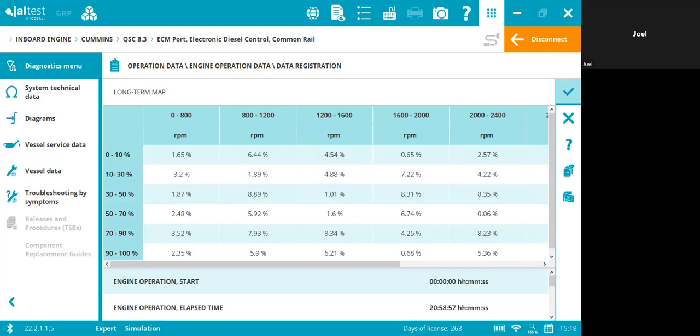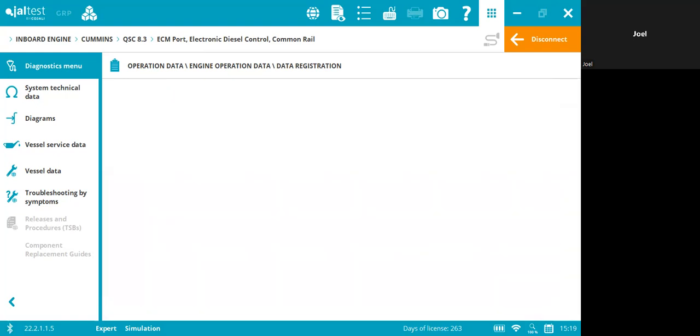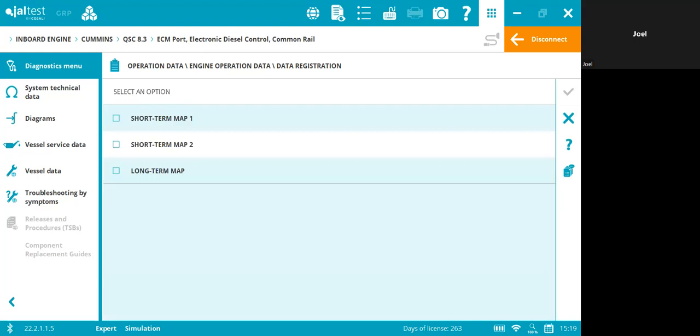And what's interesting, now that I have this equipment, I see that most of these vessels are spending time at idle. I did one the other day that had about 500 hours, and 350 of those hours were at idle. Then I click the arrow there. That's going to save that data so I can print it out later.